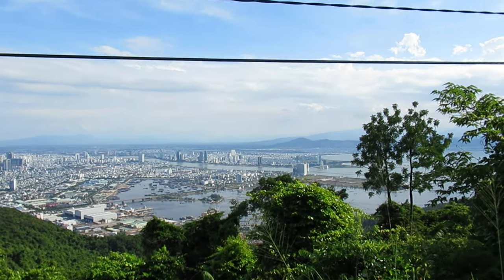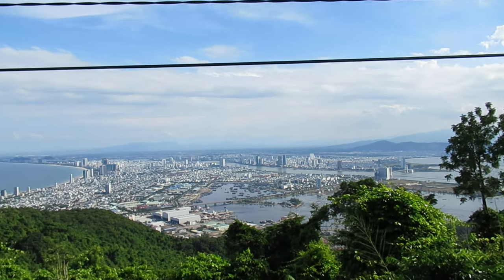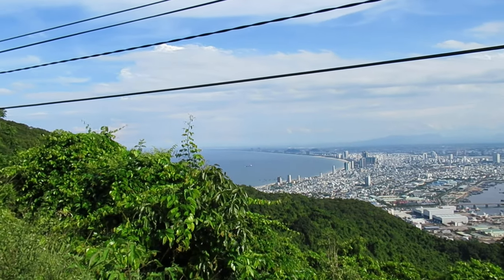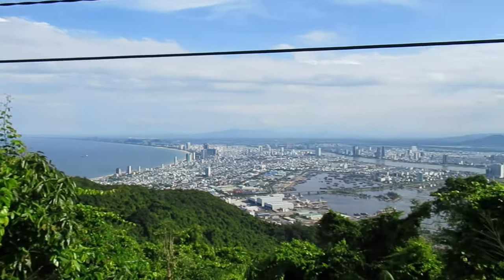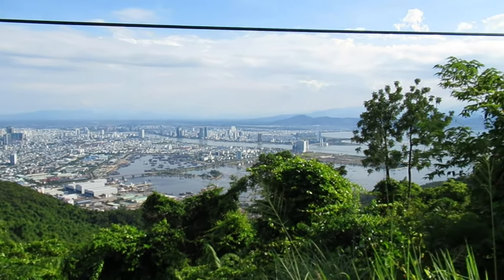Yeah, it's beautiful. There's the airport, right? You can see the airport, I think. And all the hotels on the beach. Beach goes all the way down to Hoi An, 35, 40 kilometers down there. Anyway, beautiful place. Fabulously beautiful place. And it's nice out today.